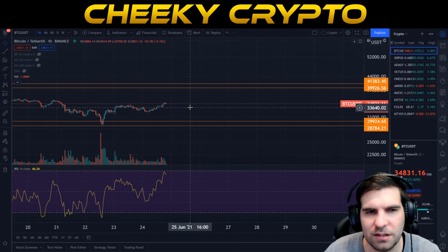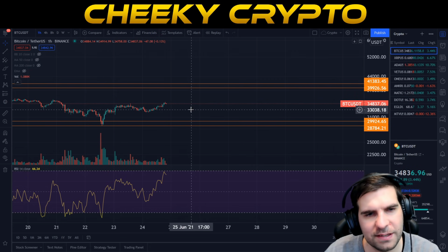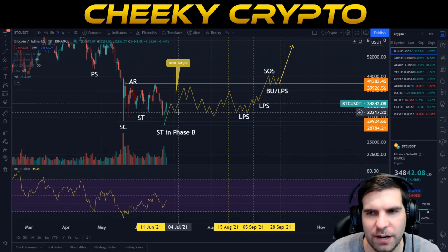So 33k is looking like a good, strong support zone for us at the moment. And if that does hold, then that would be basically in line with our expectations of this pullback here, which would again put it about 32 to 33k in that kind of range. And then we'll obviously be going up towards the 40k area.